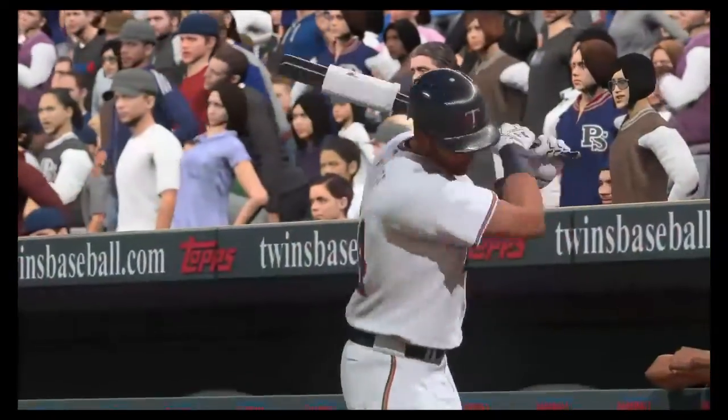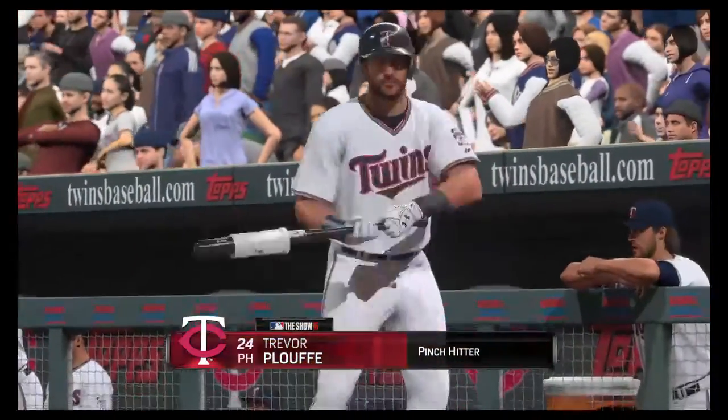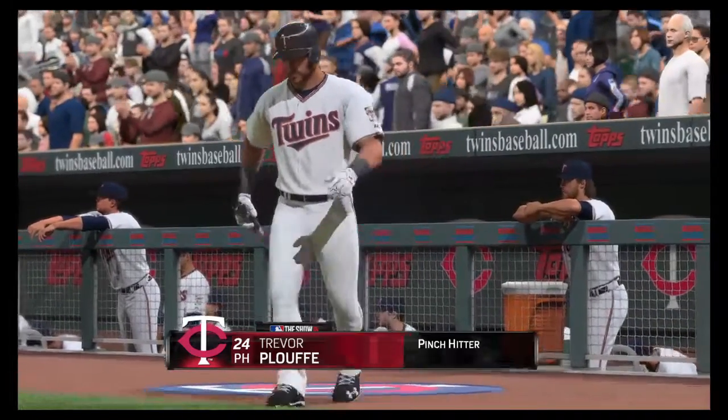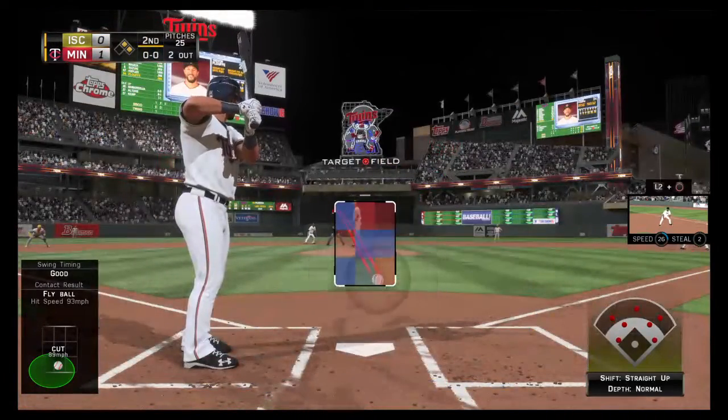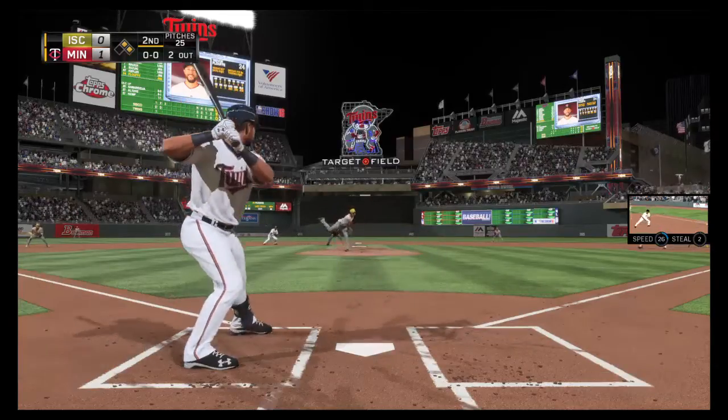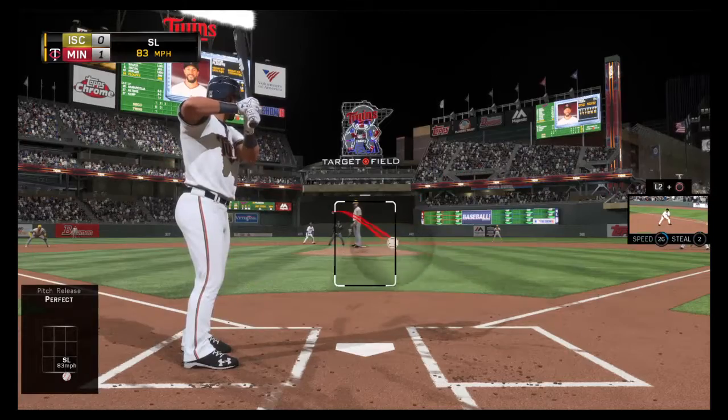Trevor Plouffe has moved into the on-deck circle now, so that'll signify the end for Ricky Nolasco. Trevor Plouffe. First pitch is a slider down low. It's 1-0.